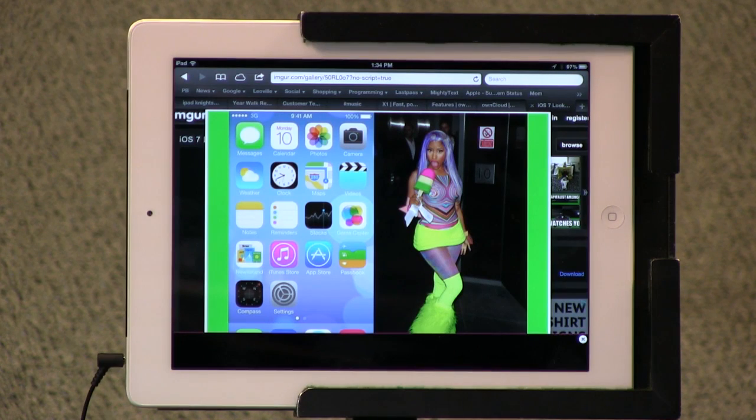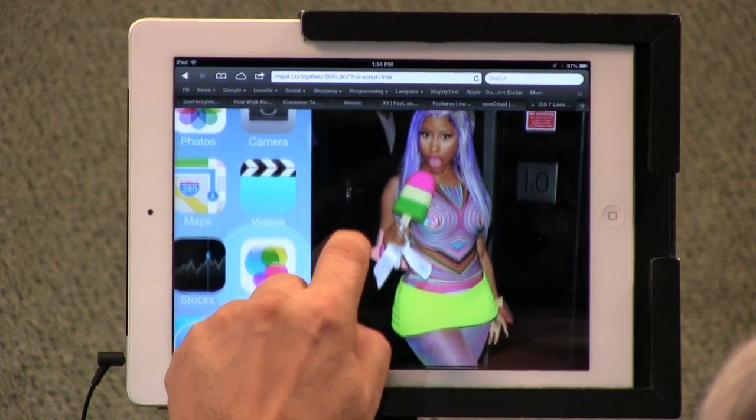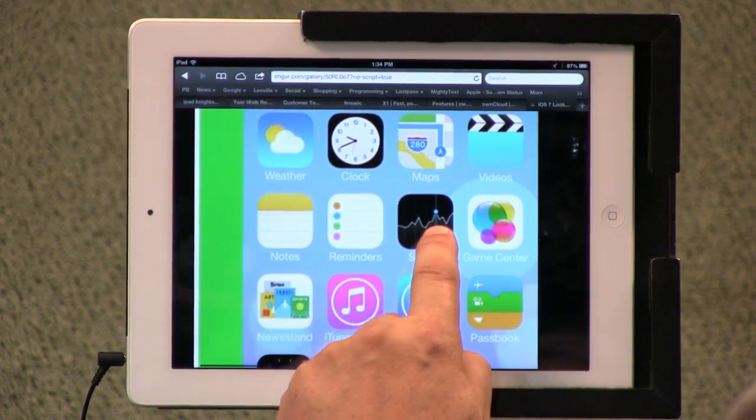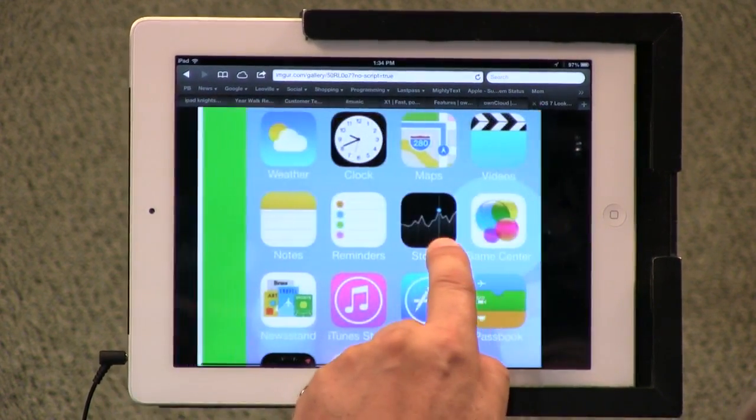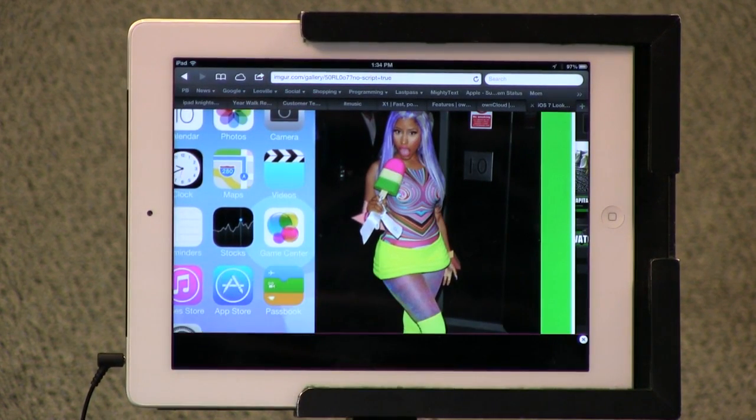You don't like it at all? But I did find the inspiration. It's right here. Nicki Minaj. See the palette that Nicki is wearing right now? Oh, dear. See the palette, iOS? Nicki Minaj. Certainly, iOS. Game Center went full Nicki. Full Nicki. You never go full Nicki.